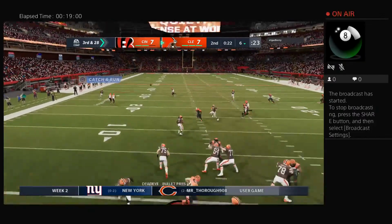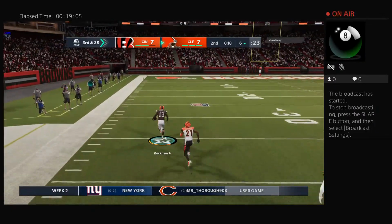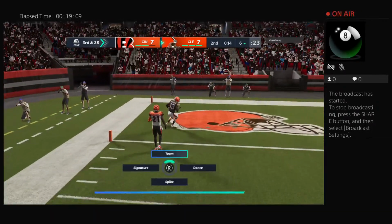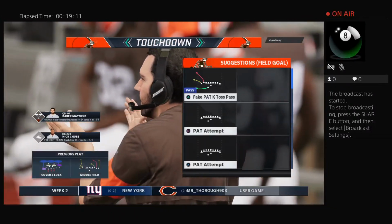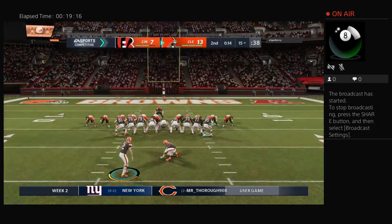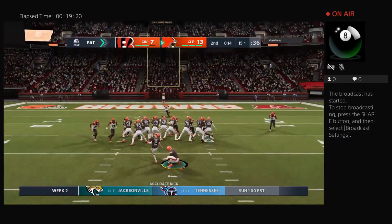From the gun, Mayfield. Oh, this is taken in. It's complete. He's at the 30. 10. And he'll take it into the end zone for a Browns touchdown. Odell Beckham. As the first half is winding down, and the Browns have taken the lead.